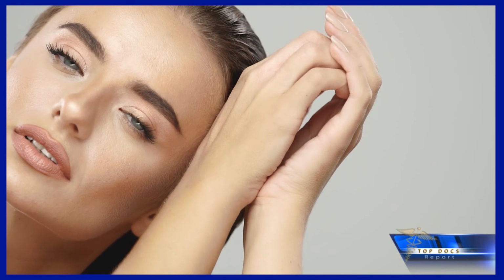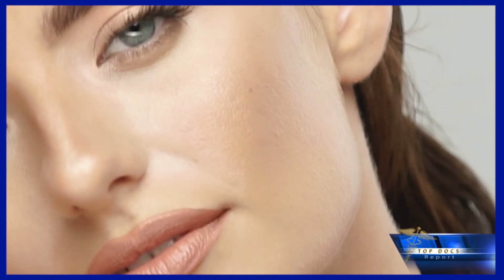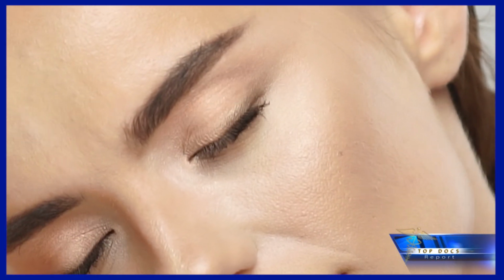And to have that natural appearance but look younger is a huge benefit for patients. Indeed it is, and the majority of people do not like to have that plastic look. So this technology gives a very mild, natural, youthful appearance.